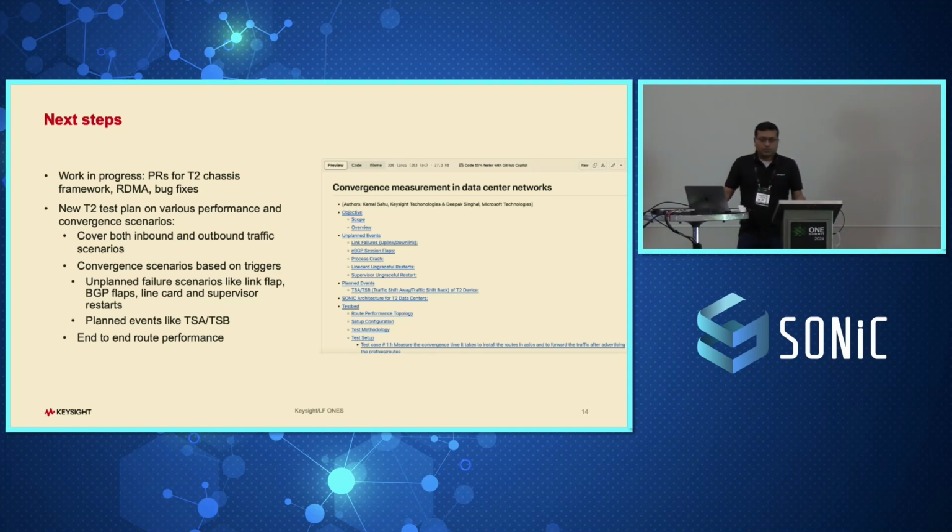As Kamal showed, there are a bunch of incoming PRs in the pipeline on the T2 chassis side. We have not stopped our work on T1, T0. We are still contributing in areas other than RDMA as well. One of the things that we are working on in collaboration with Microsoft again, on the right-hand side, you see the screenshot of the test plan. I'm happy to share the link to this as well.